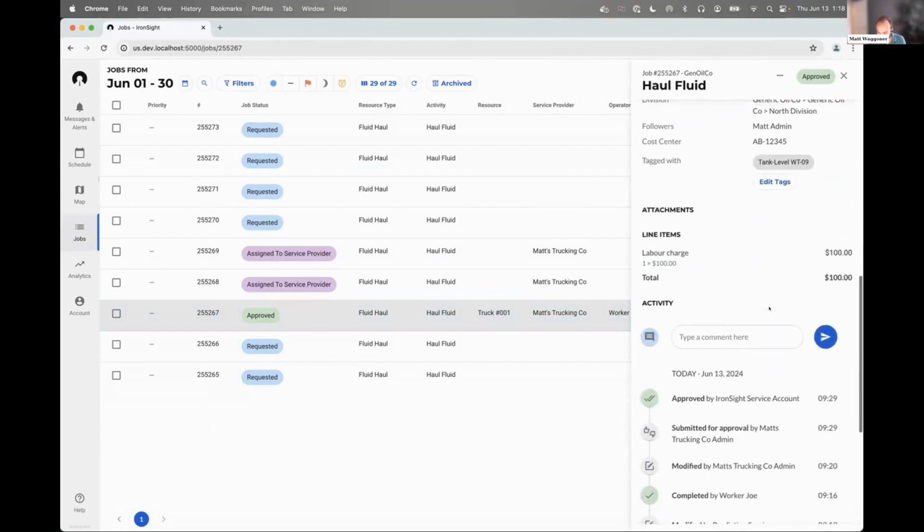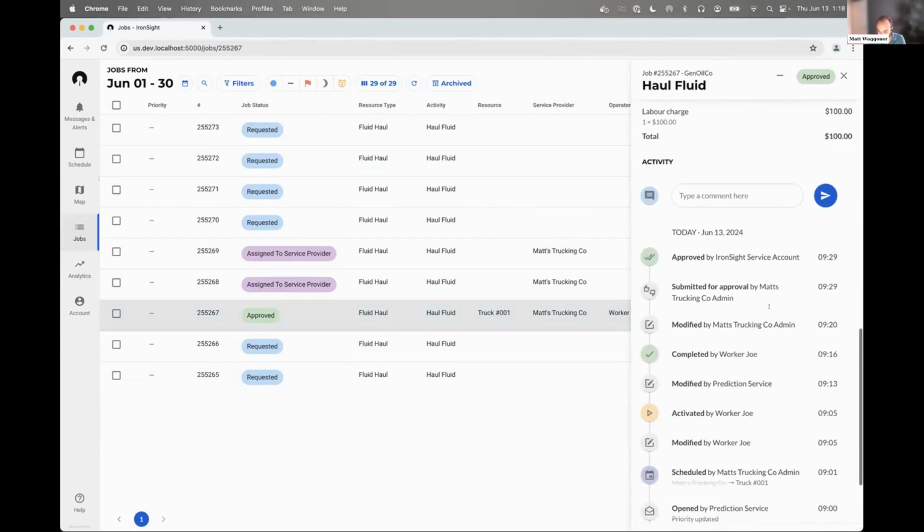And if we scroll down and look at the audit log here, we can see a whole bunch of work happened. It was created by the prediction service. It was activated. It was completed. And then eventually it got submitted for approval. And if you pay attention to the timestamps here, you see 9/29. That's when it was submitted for approval. And pretty much instantly, it was approved by the IronSight service account.